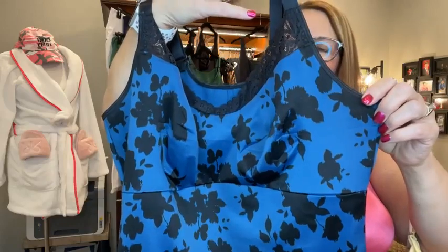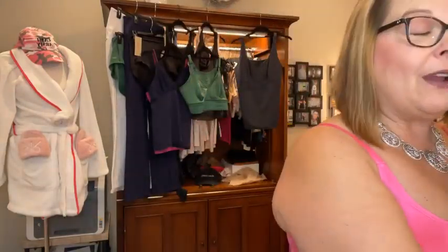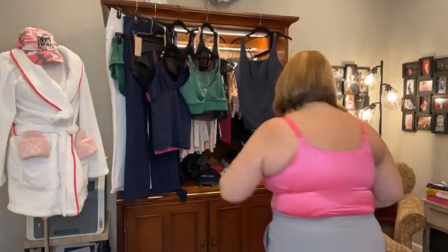And again, we always talk to you about tucking your camis inside next to your skin so that they don't roll up. That's a big issue with shapewear, and we don't want you to have any of those concerns with your Ruby Ribbon. Let me grab my assistant.